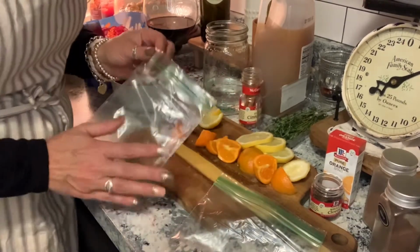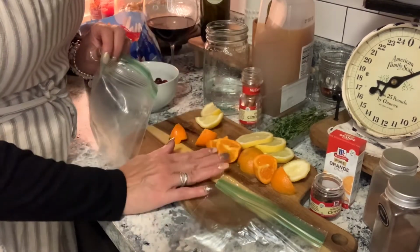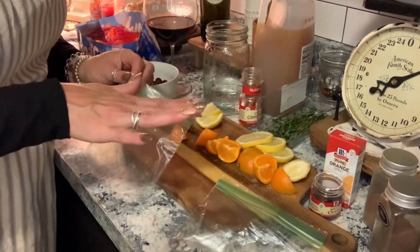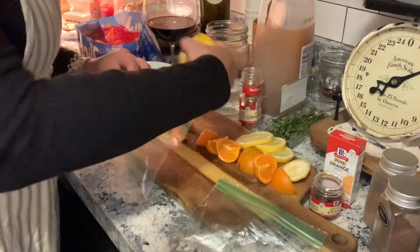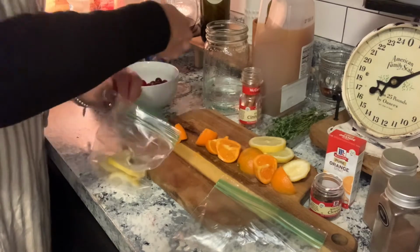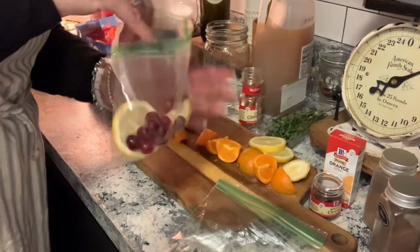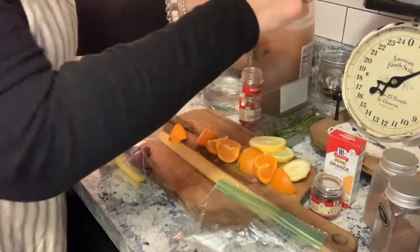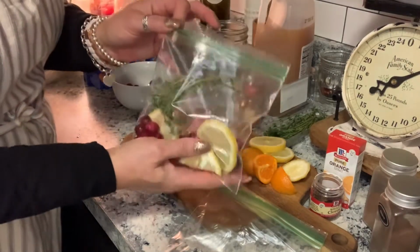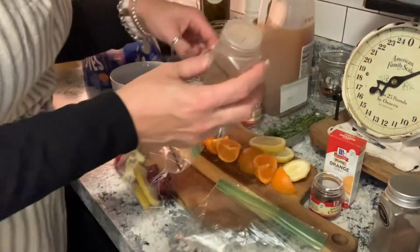Okay, so what I'm going to do is, since I'm going to keep these in the refrigerators, I am going to put some fruit in them. Now this will be good in the refrigerator for a few days, so don't be afraid. You're not eating it, you're just simmering it, so it's okay. So I'll put in a little bit of the lemon. I'll put in a few cranberries, like that. I will put in a sprig of thyme, just like this.